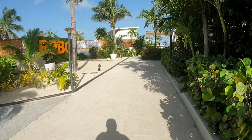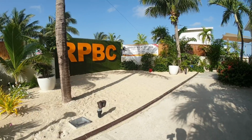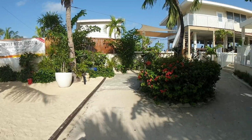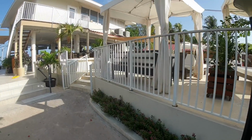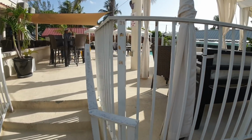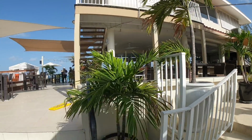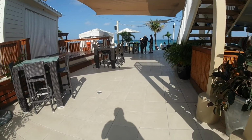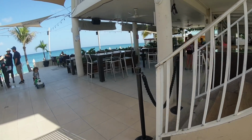Just walk down this footpath, and there's a bit of a photo spot right here, so I guess everybody has a few drinks and they come and get some photos taken. RPBC. I guess there's a nice big branding logo right there. So here on the right hand side is the pool. We'll maybe come back and look at that. The pool looks really nice. Now the one thing when you come here is the pool is actually 18 plus, so no kids. And we've got the pool bar, and next to that we've got the main beach bar.